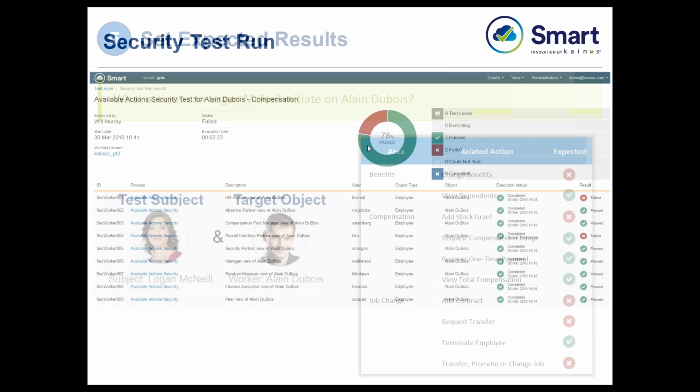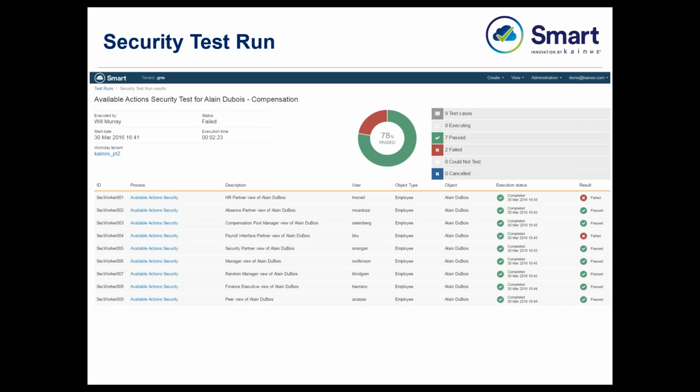And what we will do then is execute them. Within Smart, with a single click, we allow you to execute the tests against the Workday tenant that you choose. Smart will go through the Workday tenant and check to ensure that your expected results match your actual results. As we can see here, this is a test run with 9 test cases that I've executed. 7 of them have passed and 2 of them have failed. If something is passed, it means your expected results meet your actual results.